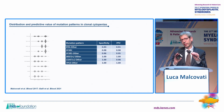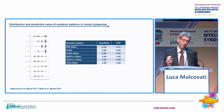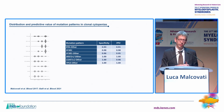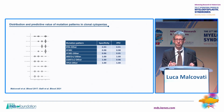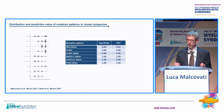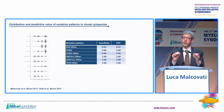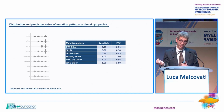And so we looked at the potential value of driver mutation signatures to most robustly support a diagnosis of MDS. We found that selected mutation patterns, including co-mutation patterns involving DTA or splicing factor mutations, or TP53 mutation with additional subclonal mutations, were all associated with a high specificity and high positive predictive value for a diagnosis of myelodysplastic syndrome, suggesting that these genetic signatures might be sufficiently robust candidates to support a diagnosis of bona fide MDS in the context of an unexplained cytopenia.